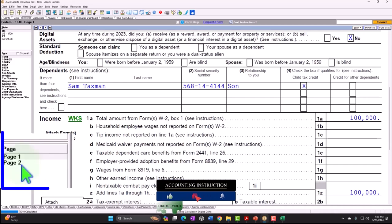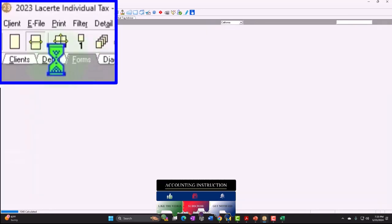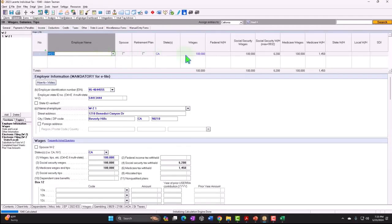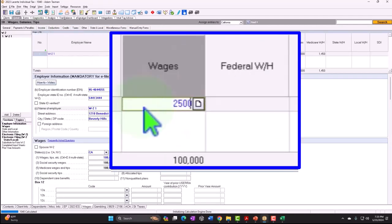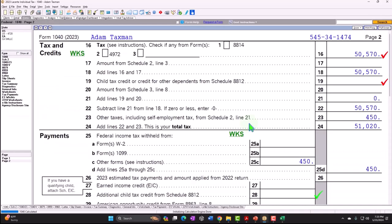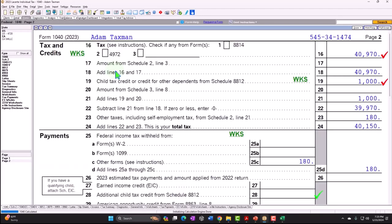Okay. So if I go to page two, now I'm going to say there's an income limitation. That's the point that we're going to. There's an income limitation. So we're going to go over the 200,000. So let's say that we have income of 250,000. So we're going to go to the forms. And so now the credit has been removed. Let's bring the income down a little bit to 220,000. Boom. And so we're going to go back on over.